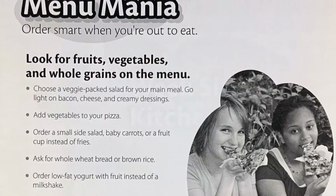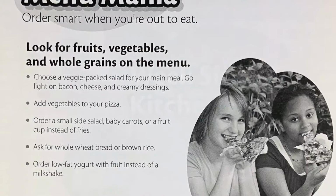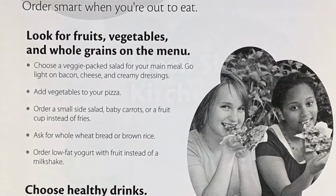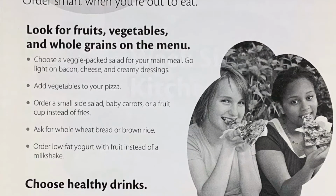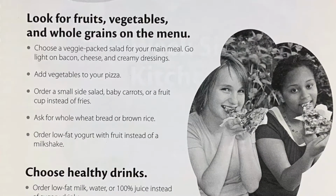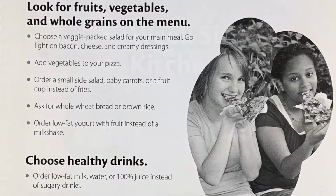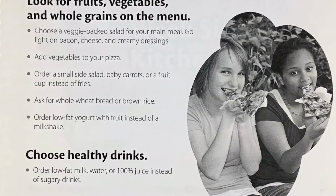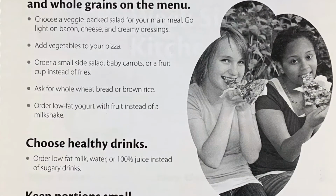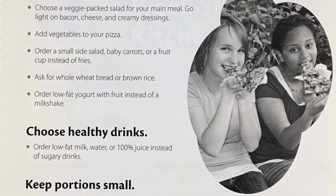You want to look for fruit and vegetables and whole grains on the menu. And if you're at school, you're going to be offered those things. You might not be offered them as much in a restaurant, but you can look for them on the menu. You can choose a veggie packed salad as your main meal and go light on bacon, cheese, and creamy dressing. Add some vegetables to your pizzas. Order a small side salad or baby carrots instead of French fries. Ask for whole wheat bread or brown rice. Order a low-fat yogurt with fruit instead of a milkshake.